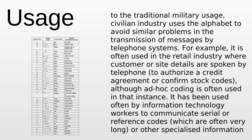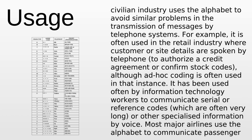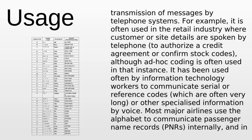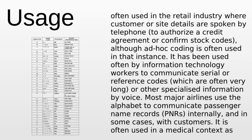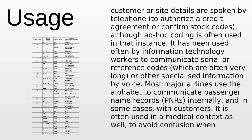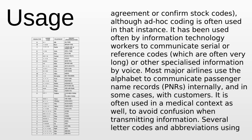In addition to the traditional military usage, civilian industry uses the alphabet to avoid similar problems in the transmission of messages by telephone systems, for example. It is often used in the retail industry where customer or site details are spoken by telephone to authorize a credit agreement or confirm stock codes.